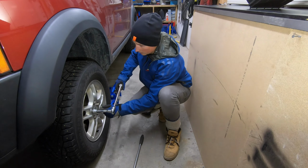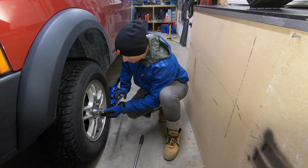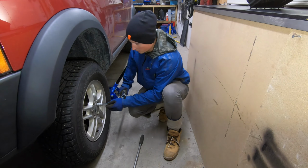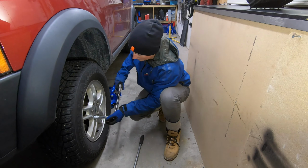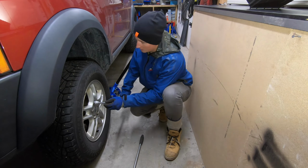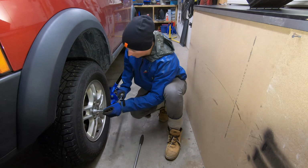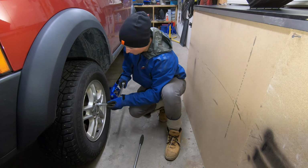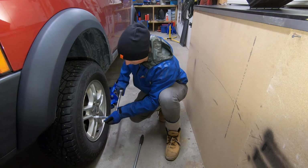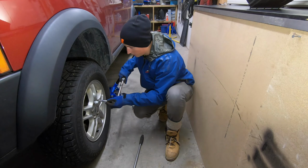So I took this one, then I'm going to cross tighten with this till it clicks. Cross tighten that again, and that again, and that. And then I always do a second round. And if you're unsure, you can always do a third round.